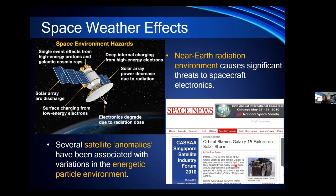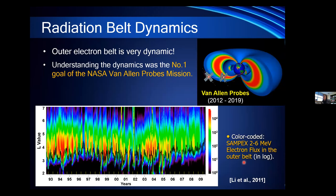So now we think, okay, it's important, and it would help if this environment were more or less static, to make it easier for us to predict and then protect our satellites. But the reality is actually cruel, I would say, because the radiation belt is a very dynamic system, especially the outer radiation belt. The electrons in the outer radiation belt are very dynamic.